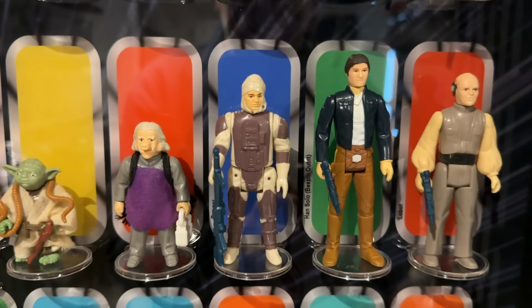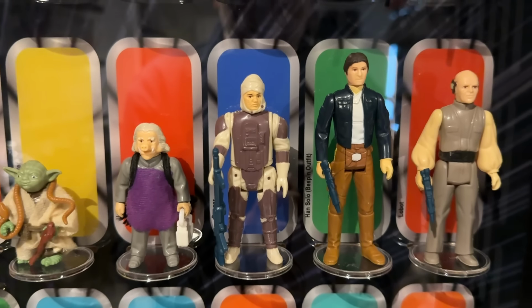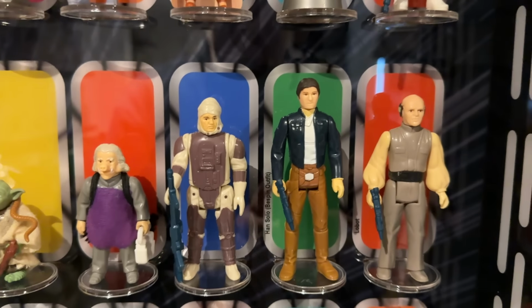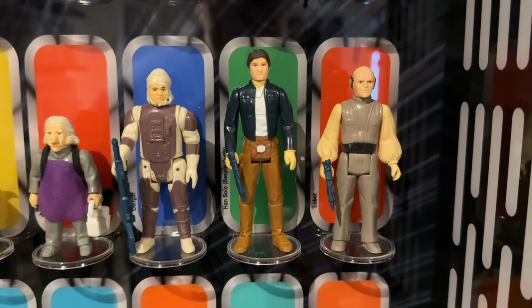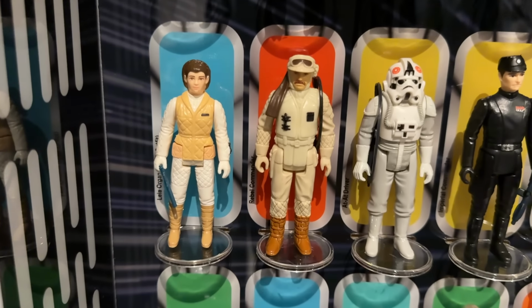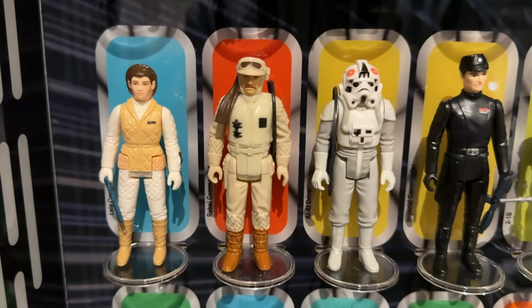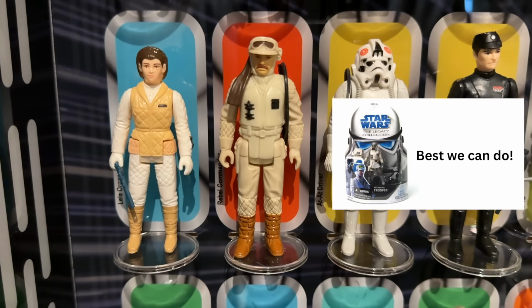Dengar, we have him in the Vintage Collection. He was the first ever Vintage Collection proper, VC01. And then we have Han Solo Bespin. Once again, we have him in the Vintage Collection, as we do Lobot. Moving over to Hoth Leia, we have her in the Vintage Collection. She is VC02. And then we have the Rebel Commander, which we do not have in the Vintage Collection. So he is another one that we need for Hoth.